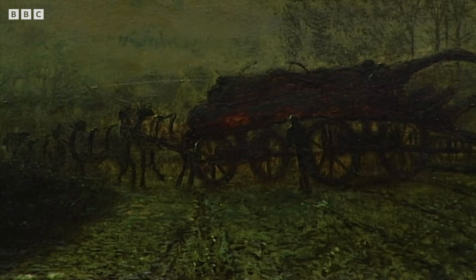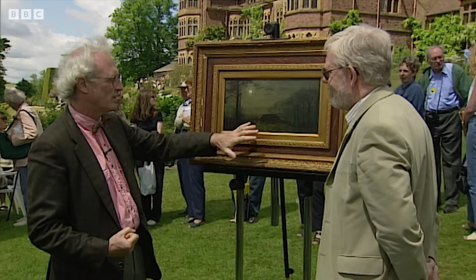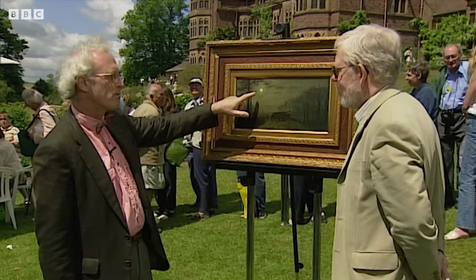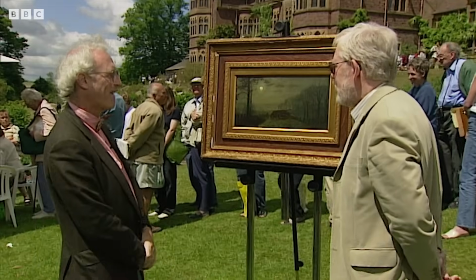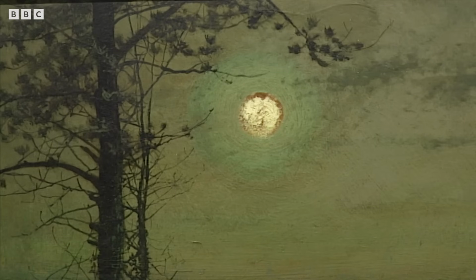This heavy cart laden with trees is not sinking into the mud. And the horses, instead of straining to get round the corner and slightly go down, are sort of as though they're on a Sunday stroll. And so, was there a problem up here with the moon? Well, that's part of the family story. Apparently during the war years, there was a cleaning lady helping in the house, and she assumed that the moon was a spot of something that had fallen on the picture, and she tried to clean the moon off.